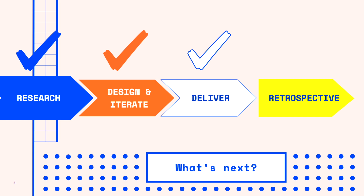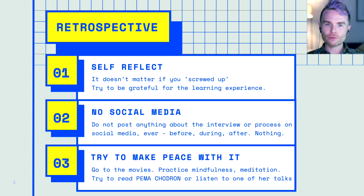When you're done, go to the movies, self-reflect. It doesn't matter if you screwed up. Just try to be grateful for the experience that you had sitting in a room with people who were judging you. And this is your moment to really iterate on your own design of yourself, of your product, to improve it for the next time.